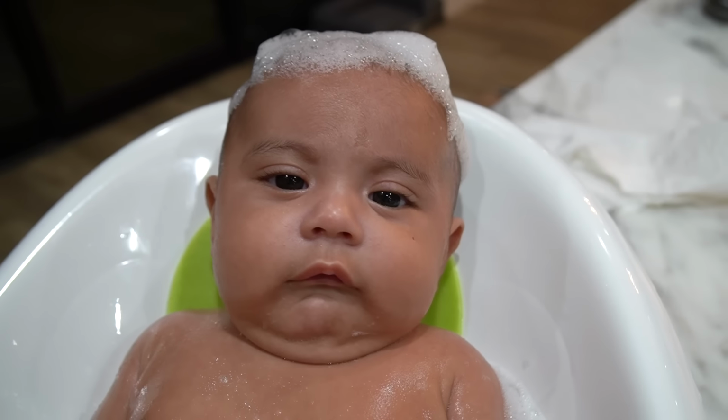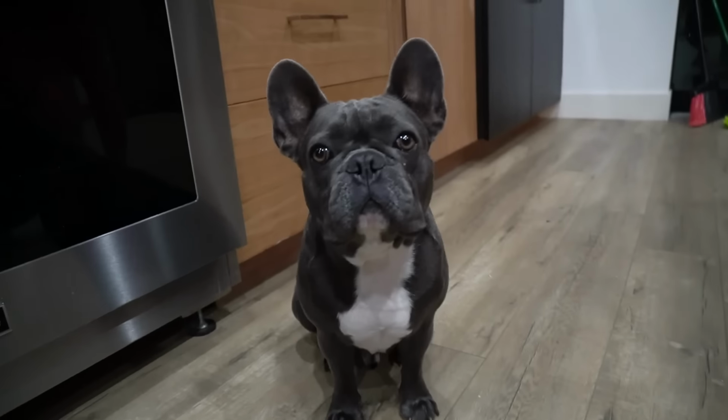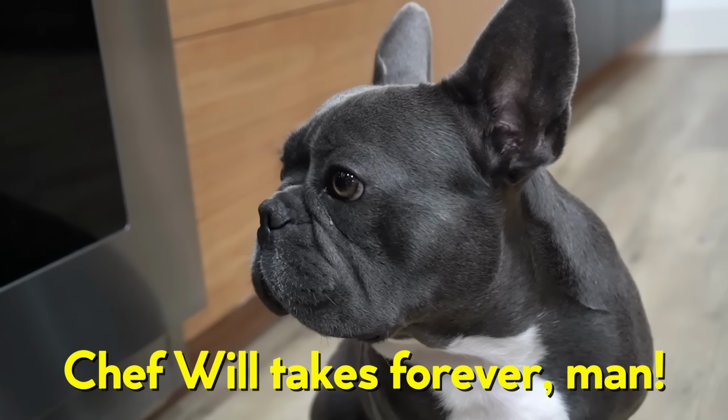Do you trust Will to cook? Do you think it's a good idea or a bad idea? Will, are you sure you're doing a good job? Yeah, look at this. It's not only looking good, it's smelling good. Also, the dogs are like, Matt, I've been waiting for my food forever. Chef Will takes forever, man. Will? It's worth it. Speed it up if you can.